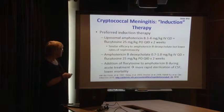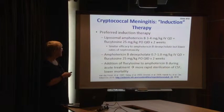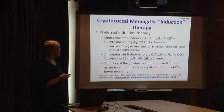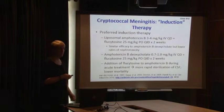But it has similar efficacy to the standard or conventional formulation of amphotericin B deoxycholate, but lower rates of nephrotoxicity. So if you have access to the liposomal amphotericin, it's preferable to use that particular formulation to reduce some of the toxicity on the kidney that's often seen with standard amphotericin. Flucytosine is given orally in a dose of 25 milligrams per kilogram 4 times a day. We usually use that in combination with amphotericin during the first 2 weeks of therapy, which is the induction phase.